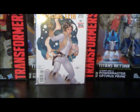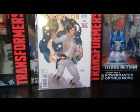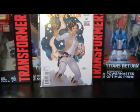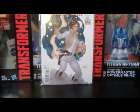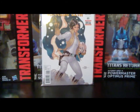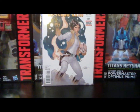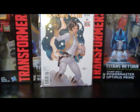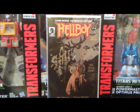Now, the next book I'm going to pick up this Thursday, which I'm very excited about, is Darth Maul number 1. My God, I cannot wait till this Thursday. I think I'm going to buy like 4 copies, just to have 4 copies, because I'm a huge Star Wars and Darth Maul fan. Vader is always the best one, but definitely Darth Maul. But yeah, I picked up this Princess Leia book for $3. So this is one of my main events.